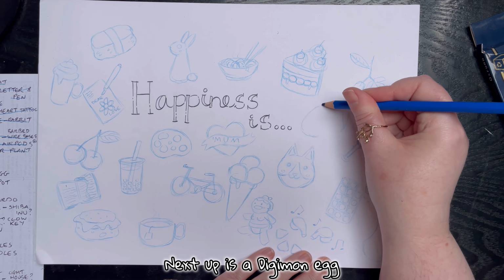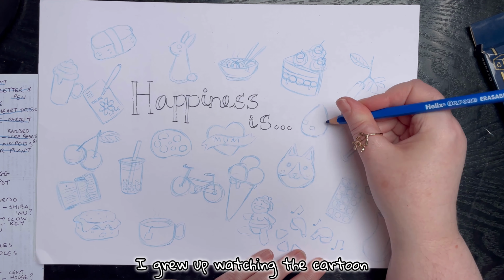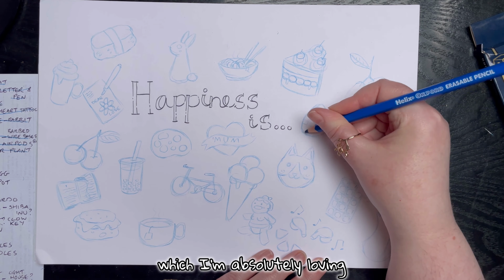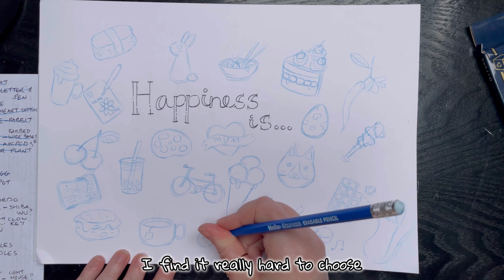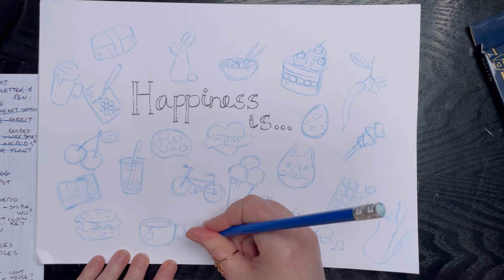Next up is a Digimon egg. I love all things Digimon. I grew up watching the cartoon. I'm currently playing Digimon Survive, which I'm absolutely loving, and I also have cards for the card game. Do you have a favourite Digimon? I find it really hard to choose, but I think my favourite at the moment is Biyomon.